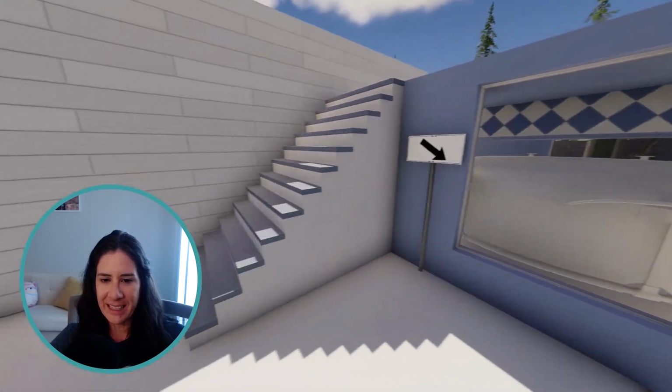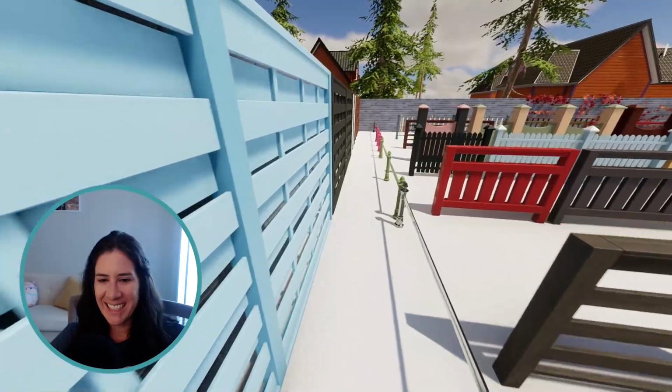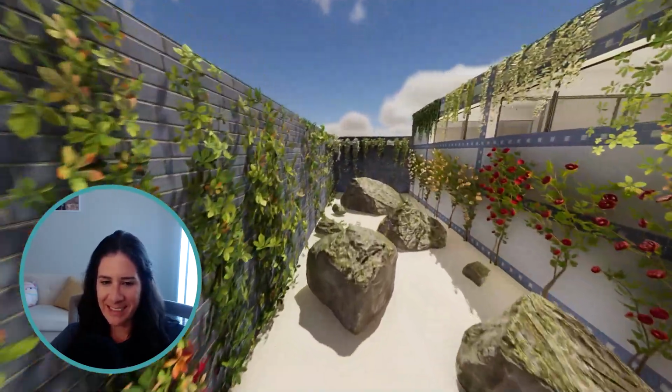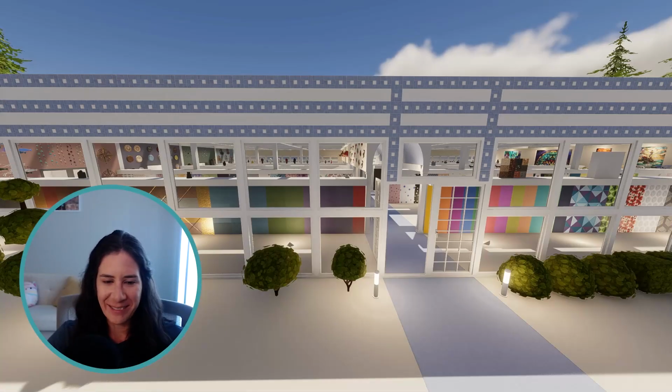Oh, are they showing that the pool is like that? Here's all the fences. Oh my gosh, so funny. All the different bushes. This is one of the funniest things I've seen. They literally use like every single item in the game. This is really funny. What a creative thing to do.